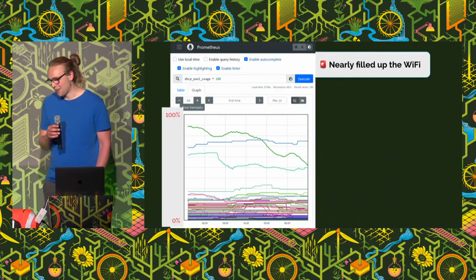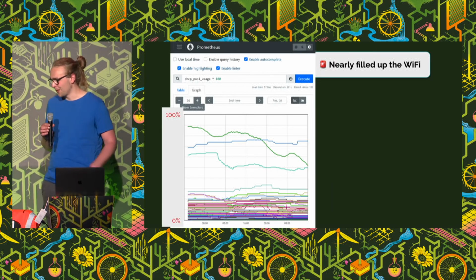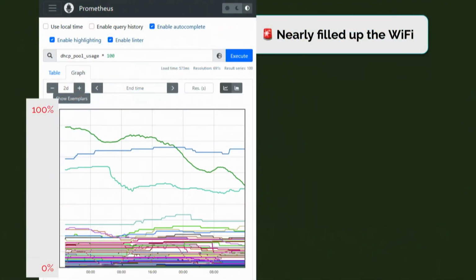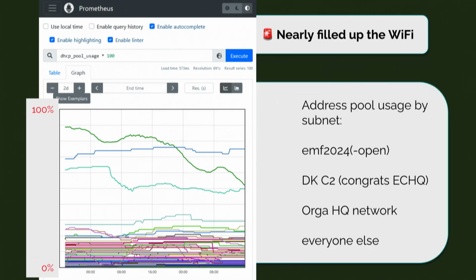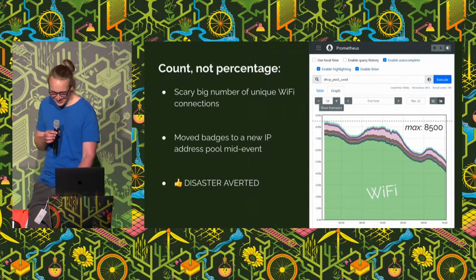We had a brief scare with DHCP. Addressing lots of wireless clients is a bit of a challenge. We didn't have monitoring until quite late in the event, and this meant that by the time we set up monitoring, we realized that there was only 8% of the addresses left. So we had to make some last-minute changes to fit that in. This happened around when the badges were being issued, so we just shifted them off to somewhere else.